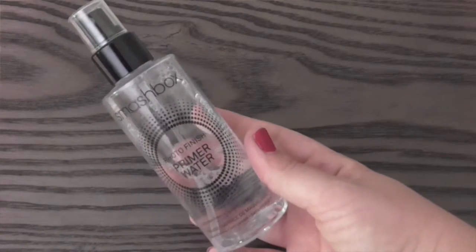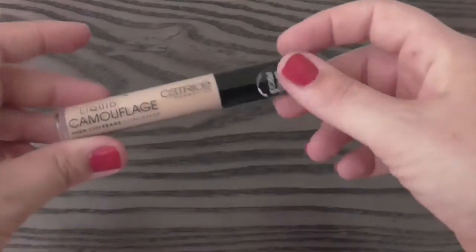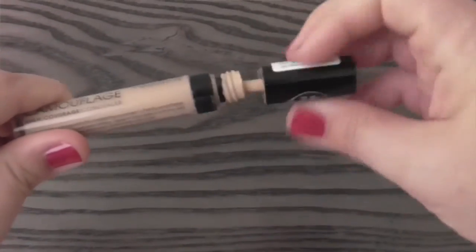Right, next up is makeup. The primer that I love, and it's basically the only one I use these days, is the Smashbox Photo Finish Primer Water. This is just a very fine mist that smells really cool, but just acts as almost a grip for any makeup that goes over the top. And the Catrice Liquid Camouflage, it's a high coverage concealer as well, and it's waterproof, which when you read it you think, sure, whatever. But actually it is. It stays put all day.